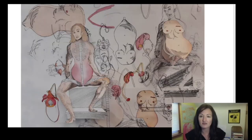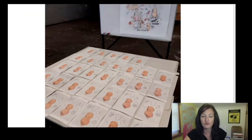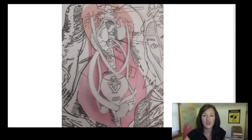So I'll go back to the piece for a moment. It's a self-portrait. This is just a process shot of an edition I was working on that was based on the larger print. I'm hand tinting all of the pieces with watercolor. There's an image of cutting out all of the organs. And assembling. Painting and assembling at the same time. Here's a close-up of the organs I've inserted.